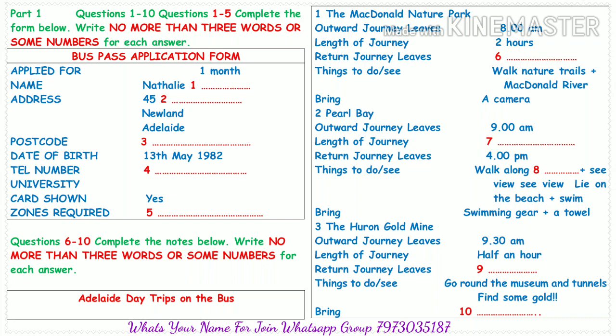Thanks. Right, the first one goes up to McDonald Nature Park. The bus leaves at 8 o'clock and takes about 2 hours to get there, and leaves for the return at 4:30 in the afternoon. Once there, you can walk around the nature trails. It's really nice, and the McDonald River runs through there, and that's really beautiful, so take a camera with you.